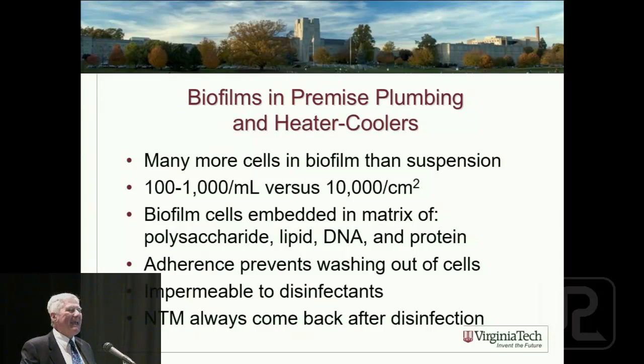Cells in a biofilm are embedded in a matrix. First, the cell binds, but then it accumulates extracellular material. It can be polysaccharide, sticky long-chain sugars, lipid in the case of mycobacteria because they have a lipid membrane, but that lipid gets literally exported and is there independently of the cells. There is DNA. DNA is another polymeric material. It's very long and it has high viscosity. And there's protein there. That makes a layer that makes the cells in the biofilm impervious to disinfectants.